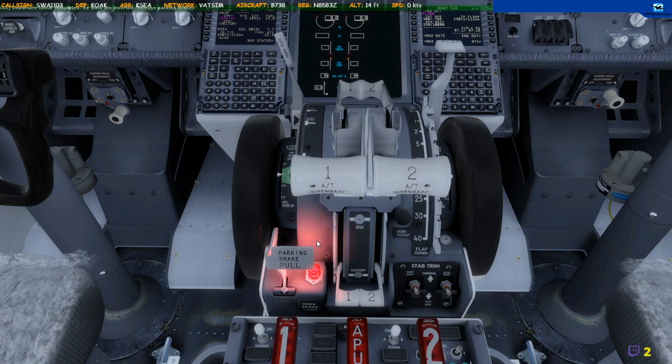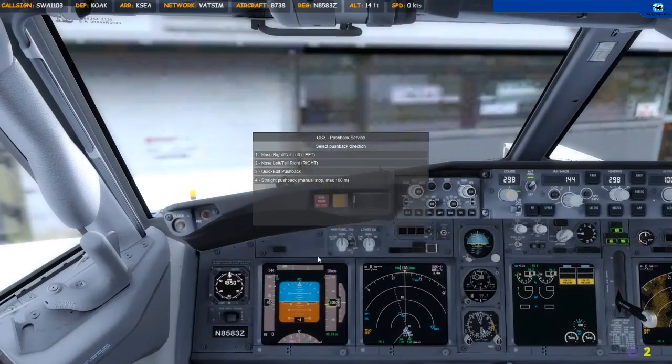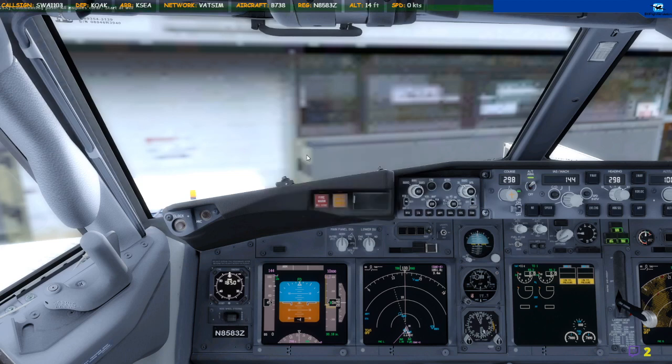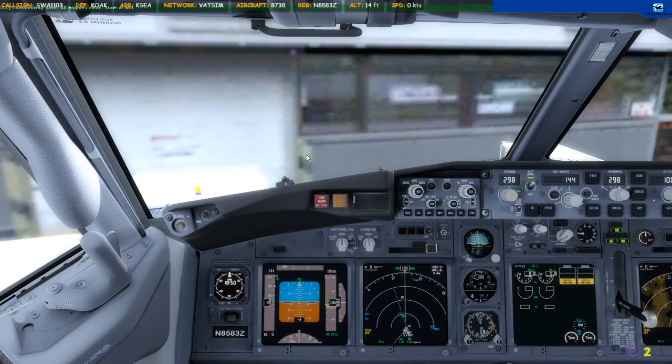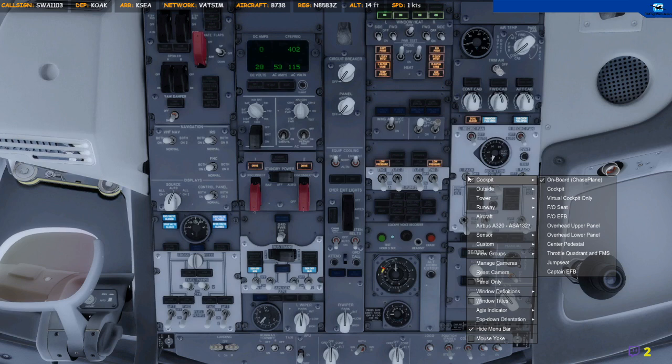Plunger check completed. Bypass pin inserted. Release parking brakes. Parking brakes are released, clear to push. Let's go nose to the right, tail to the left. Commencing push. All engines clear. Starter wheel. Packs are coming off.